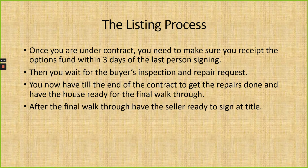A lot of times on the seller side, it's a lot of work up front. You get the listing, you get all the documents, you get pictures, you get everything loaded, and then it's active, and at that point, you're waiting. And then you get the inspection, you work out any repairs, and then you have till the end of the contract again to get the repairs done. Make sure the house is ready for the people on the final walkthrough.